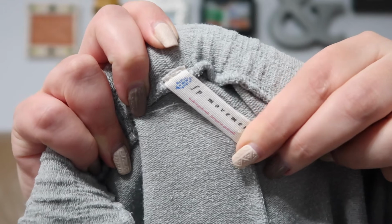This first pair is from Free People Movement. I don't know if I'll be able to get you to see the tag. Oh, there we go. These are a size medium. Free People Movement is basically the only thing from Free People that I'm picking up in 2022, but the movement stuff does really well for me and it goes quickly. These are again a gray jogger similar to the Miles by Madewell pants I just showed you.